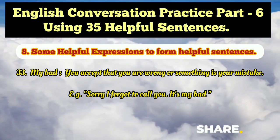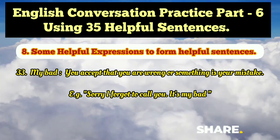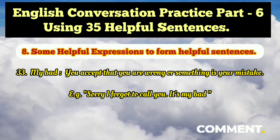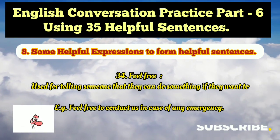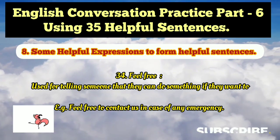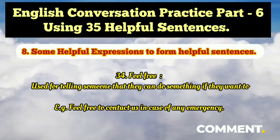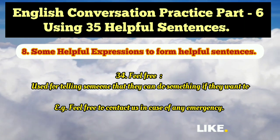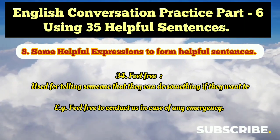As you see the sentence, let me show you. Sorry, I forgot to call you. It's my bad. Let's move on to number 34. Feel free. It is used for telling someone that they can do something if they want to. So let me show you how to use it. As you see the example, feel free to contact us in case of any emergency. So I'm quite sure it's crystal clear.